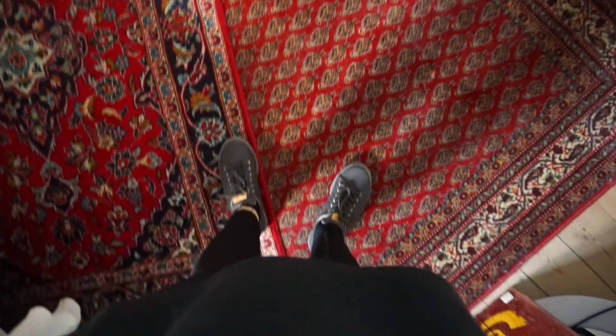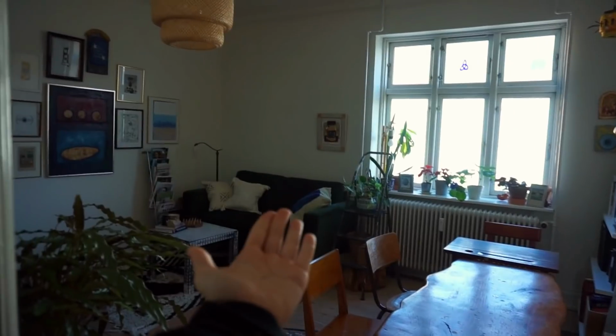Oh, all of these rugs are heirlooms. Different kinds of heirlooms. Some of them from my mum, some of them from friends of the family, and I just really love these bright red rugs. They are amazing. Let's move into the living room.